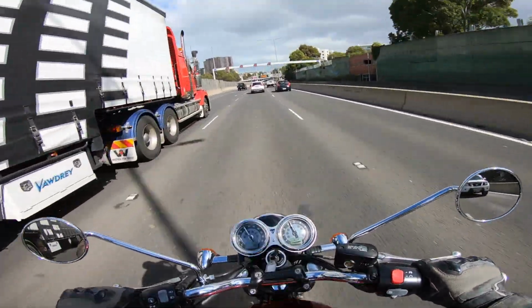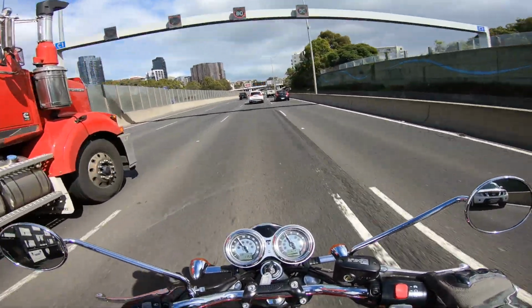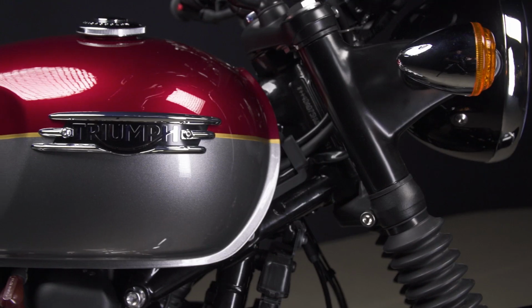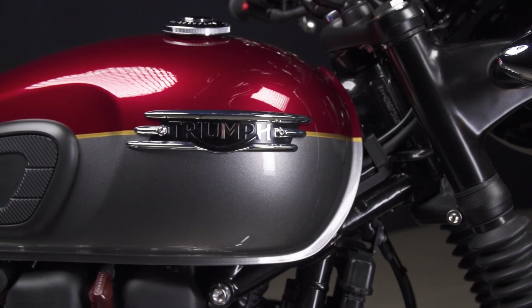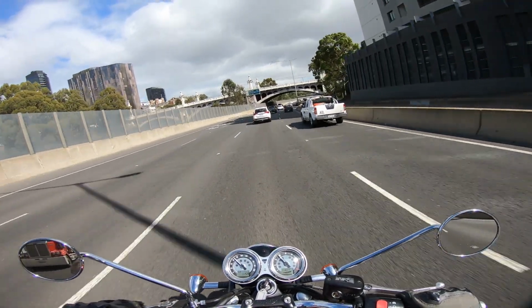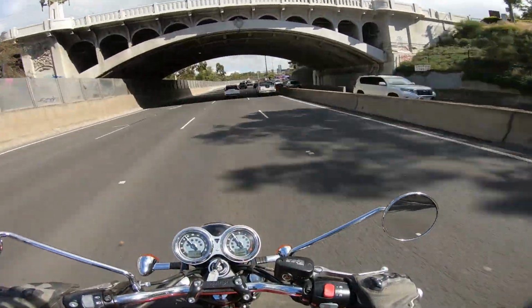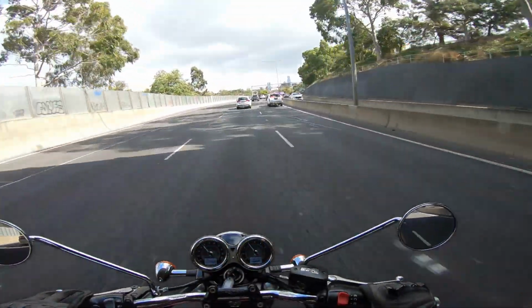But now I'm on the T120 Bonneville, which in my eyes is very much the mainstay of Triumph's modern retro range. The T120 nameplate dates back, what, 6 decades? 1959 I think rings a bell.